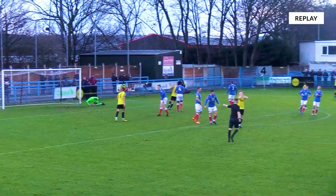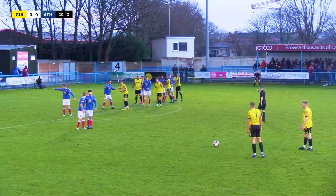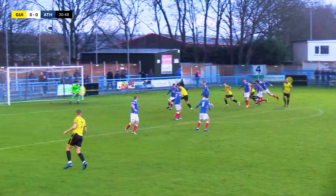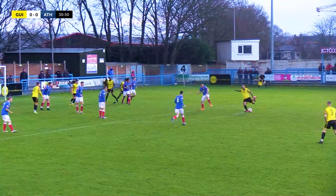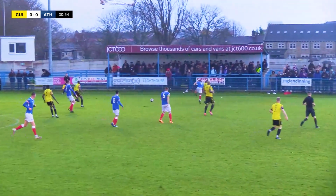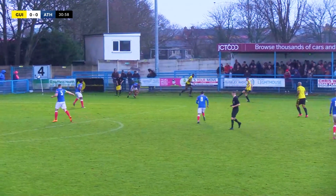Good ball over, and Smith picking up the second ball. And it might be Whittam who's going to swing this ball in, or he might even fancy a shot. It's not. Whittam's going to peel off, and Smith is going to take the free kick low. Ball's clear to Mepp and Walter, edge of the box, blocked by the first Atherton man in front of it, and Ross Daly wins the ball back once again.